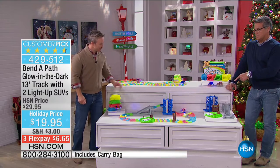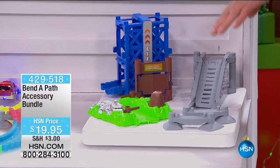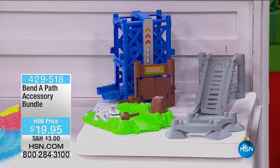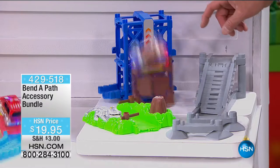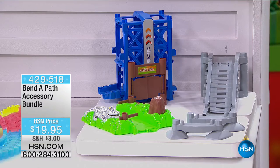Bill's standing by, which one are you going to show first? Okay. So this is the little safari adventure pack. What you get with this is you get the little alligator bridge, you get two elevators for the track, you get this bridge here. Oh man, train wreck. You get this one. Oh, my SUV. There we go, got it back on. Where'd Bill go?